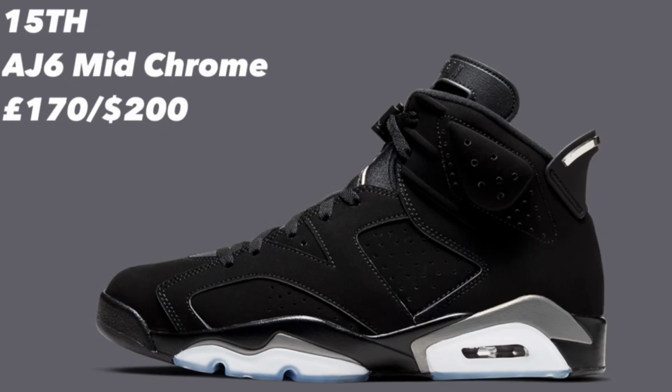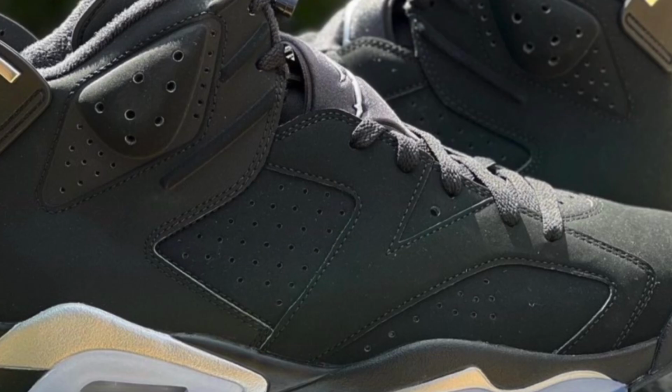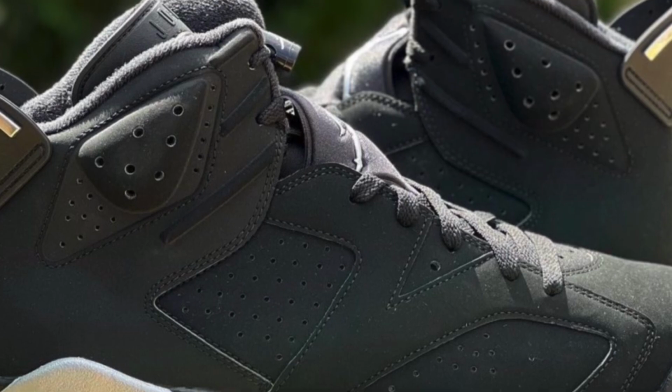Now the 15th, we'll also be seeing the release of the Air Jordan 6 Chrome, and instead of being the high top version, this is actually a mid version. This is going to be a mid top retro version of the OG low top Air Jordan 6, which saw a high top retro in 2015.